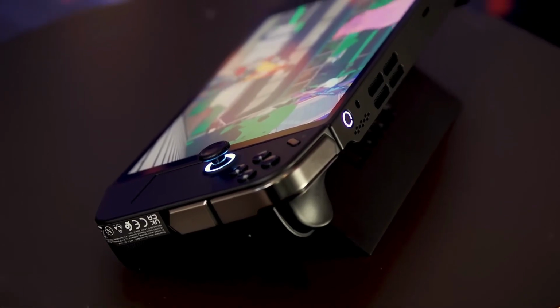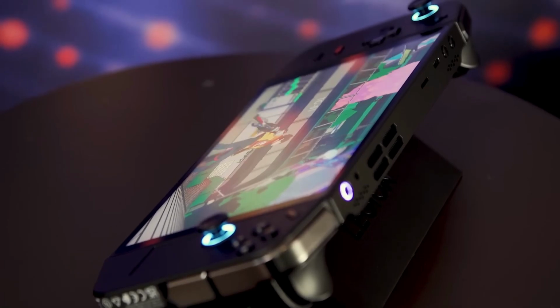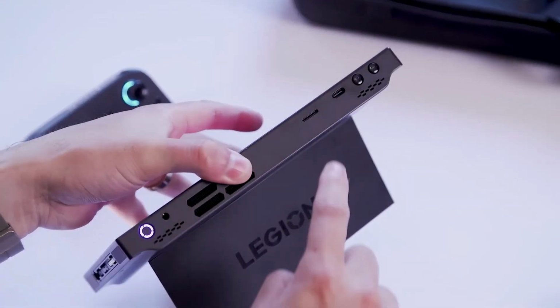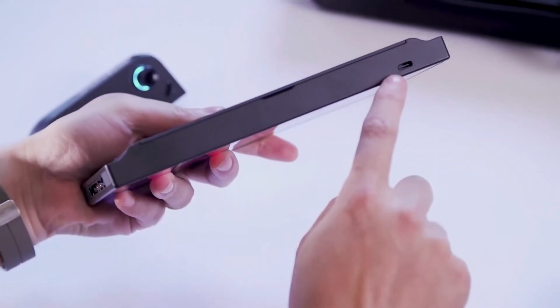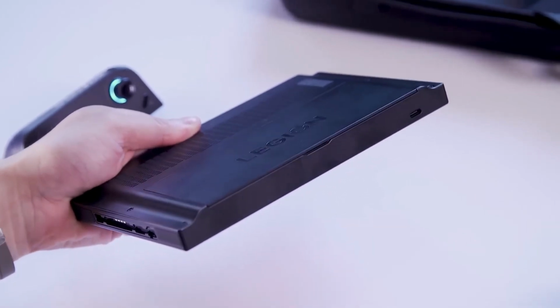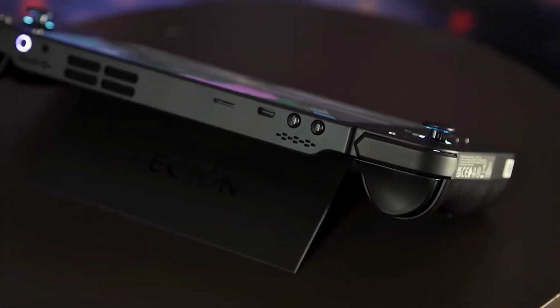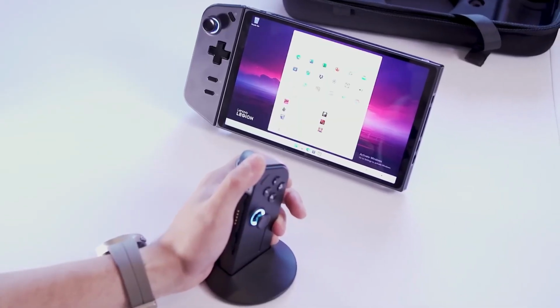My biggest complaint with the Steam Deck is that it doesn't have multiple USB-C ports, basically forcing you to use a USB-C dongle or get a Steam Deck dock situation going. It's nice, but the major downside with the Lenovo Legion Go is its weight. It is 854 grams. That's a heavy boy.